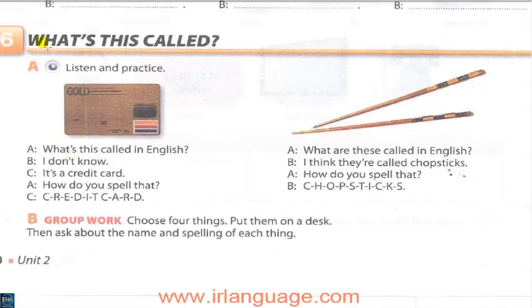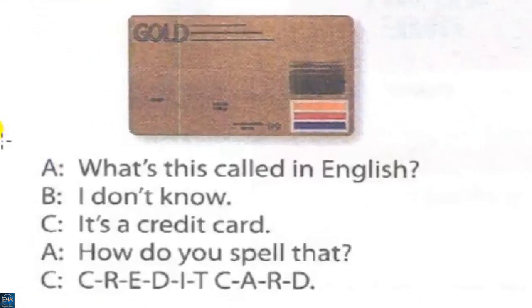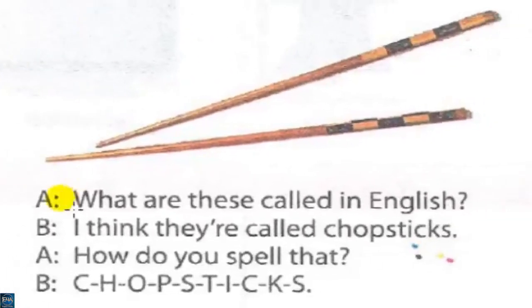Exercise number 6. Listen and practice. Listen and repeat. What's this called? Part A. What's this called in English? I don't know. It's a credit card. How do you spell that? C-R-E-D-I-T, C-A-R-D. What are these called in English? I think they're called chopsticks. How do you spell that? C-H-O-P-S-T-I-C-K-S.